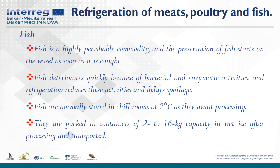Well, let's talk now about the refrigeration of fish. Fish is a highly perishable product, and its preservation starts as soon as it is caught. Fish in general deteriorates very quickly because of bacterial and enzymatic activities. But with a refrigeration system, these activities are reduced, and of course spoilage is delayed.